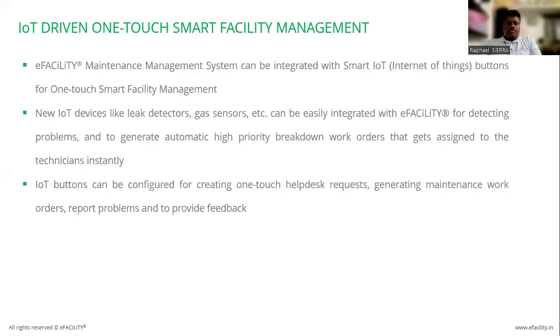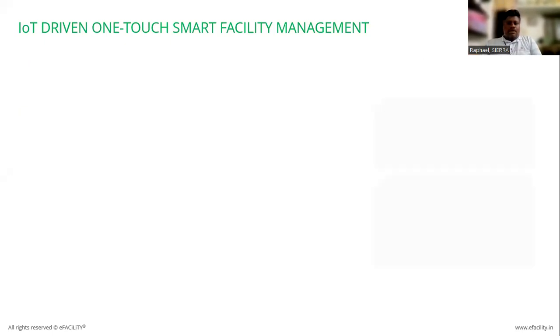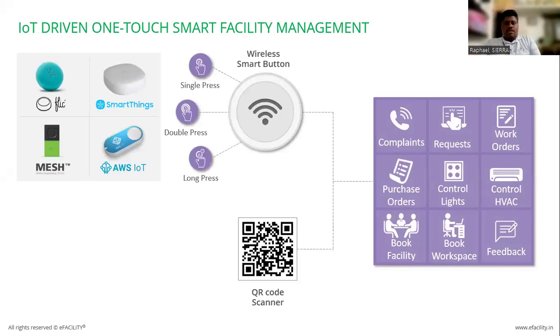And also we have IoT-driven one-touch smart facility management. So these are the buttons we have. Through these buttons, we can raise a complaint or a request, create a purchase order, control equipment like lights and air conditioners, book a facility or workspace, and also give feedback. Using these one-touch, one-click buttons, Flic buttons, smart IoT buttons, AWS buttons, you can do this IoT-driven one-touch smart solution.